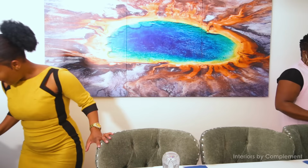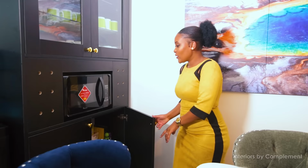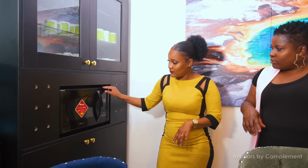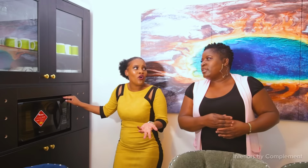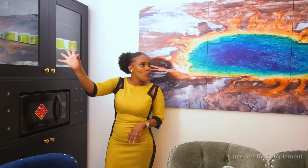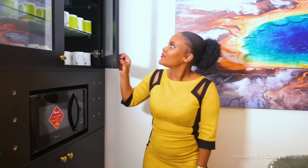So the bottom section is a storage area. And then we have the middle section that has an inbuilt microwave. In is the in thing here. Because you see, putting the microwave in the kitchen, running there to warm your food, then coming back, the appetite is already gone. So we did an inbuilt microwave whereby you just warm your things in the dining and you're done. And then this upper section is where you can showcase the utensils you have. And that's the reason why we used a glass door.